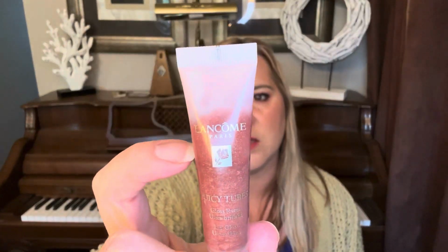Next is my lip gloss from Lancome in Desert. This is one of their Juicy Tubes. I have this in this project for Linda. My fill line is right there. I don't know why it's so squished up on the sides, but my fill line is right there.